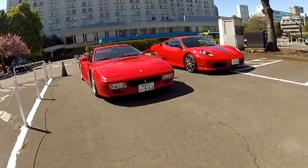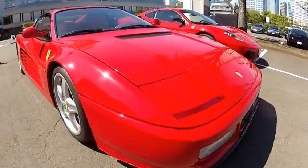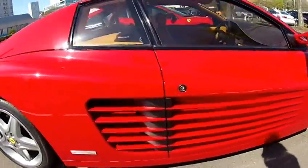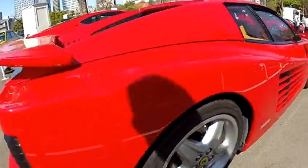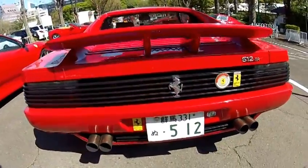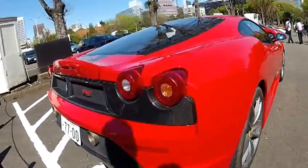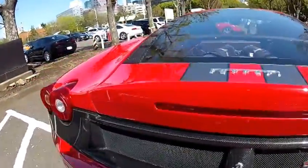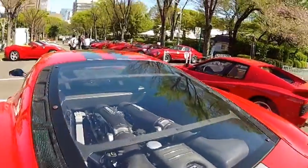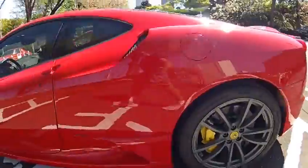This looks like Dave's. What, do you have a 308? No, maybe that was Magnum. His license tag's 512. So that's a 512. Here's a 430. Alright, now this looks like Dave's. Look at that engine. Sweet! Oh my god. These are beauties.